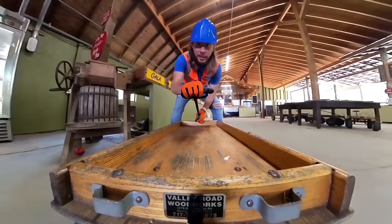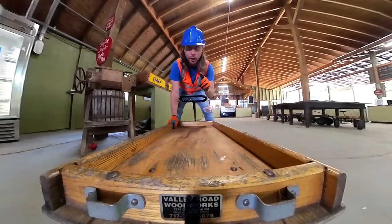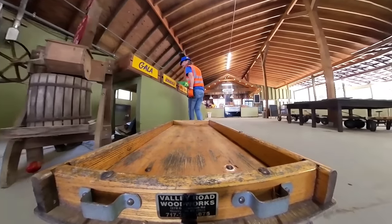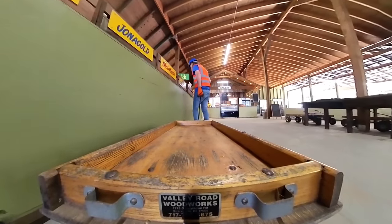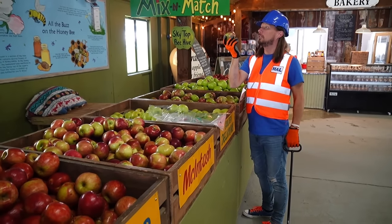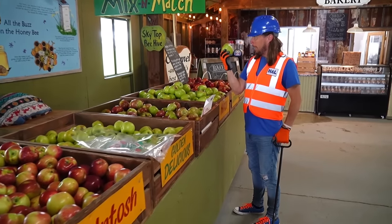All right, my friends, we've got our cart, and now it's time to do some shopping. Let's go. Oh yes, look at all of these apples. That's a weird looking one. I bet it's delicious. Whoa, that's a big apple.